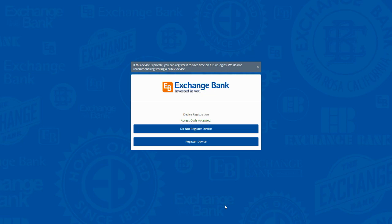The rule of thumb here is if it's your computer, it's a personal computer, nobody else is going to be using it, or nobody that you don't trust, i.e. your spouse, whatever, go ahead and register the device. That way we know this browser is safe. We're not going to take you through those secure access code steps again.